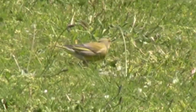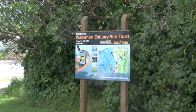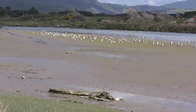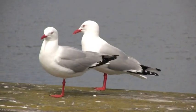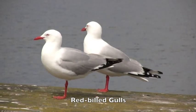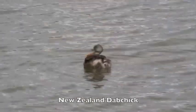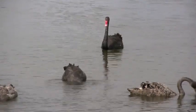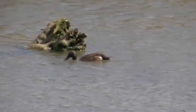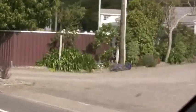Green finch. Male brown teal. Walking toilet. Touch the button and slide the door. There you go. You're going to be stuck in there. The lawn bowling over there.